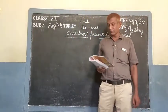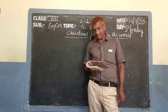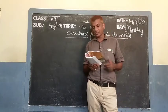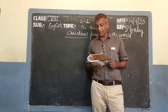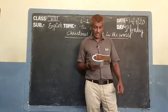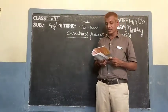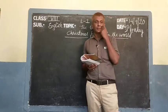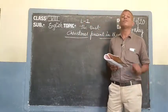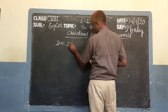Inside the box there was an envelope, and the address read: Mrs. Jim McPherson, 12th Copper Beaches, Bridgeport, Dorset. "I took out the letter and unfolded it." The author says that he took out the letter and unfolded it. It was written in pencil and dated at the top. The letter was written on December 26th, 1914.